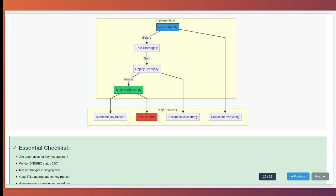And finally, educate your team. Make sure that multiple people understand DNSSEC. Remember why DNSSEC matters. It prevents real attacks that cause real damage. Every single unsigned domain is a potential victim. Yes, it can be complex and frustrating, but it is necessary for a secure internet.